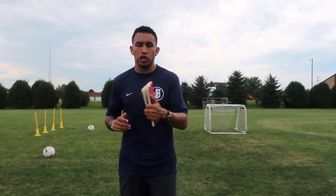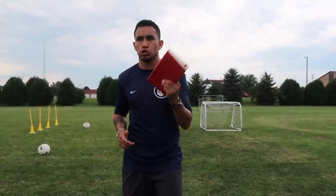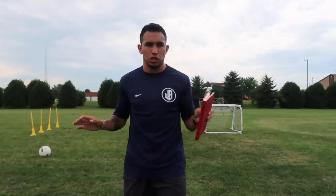Specifically, we're checking over our shoulder, seeing if we can turn. If not, we have to play it back. If we can turn, can we get a good shot off? Also our distribution, if we receive the ball in a high position, do we play it back or can we play it forward? So just simple concepts, and this can apply to any position because most of this stuff is technical, but just sprinkled in a few little tactical components in there.